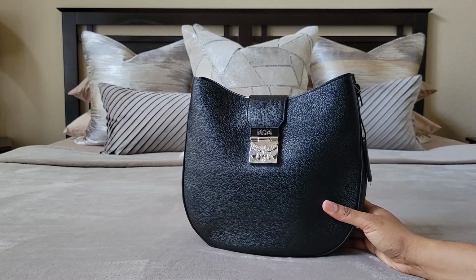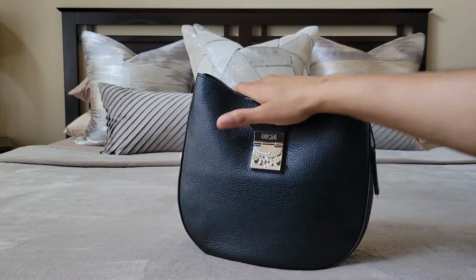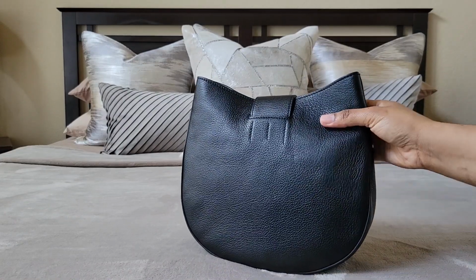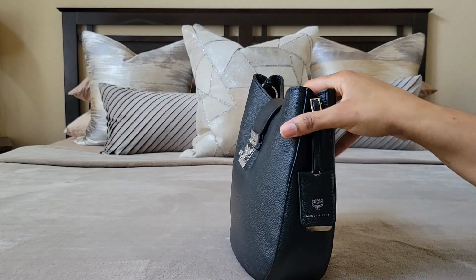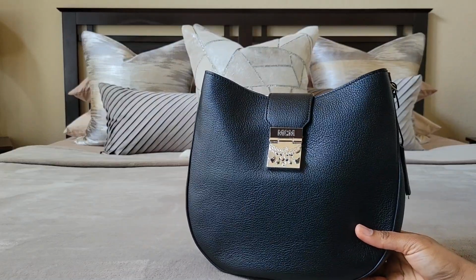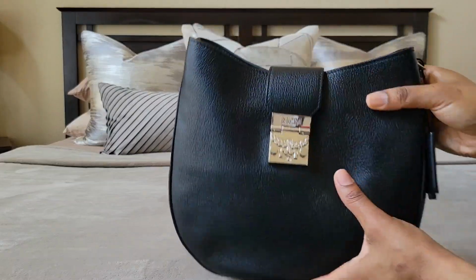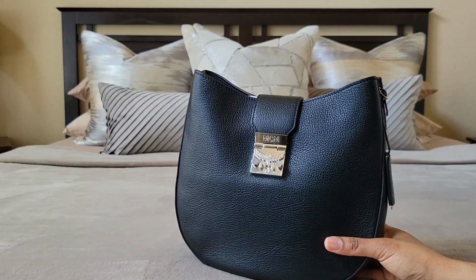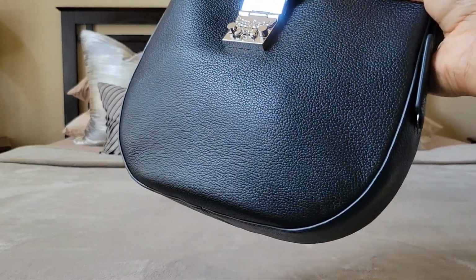MCM again. This is my Patricia Hobo, and they made a size larger and smaller than this. This is one of my absolute favorite bags. It's one of the best made bags in my entire collection. It is the bag that I use to compare all of my more expensive bags to. This bag here has some of the most durable, excellent quality leather. It's not super soft, but I compare it to Togo leather, I think it's Togo leather, whatever Hermes and some of the other really expensive brands use.